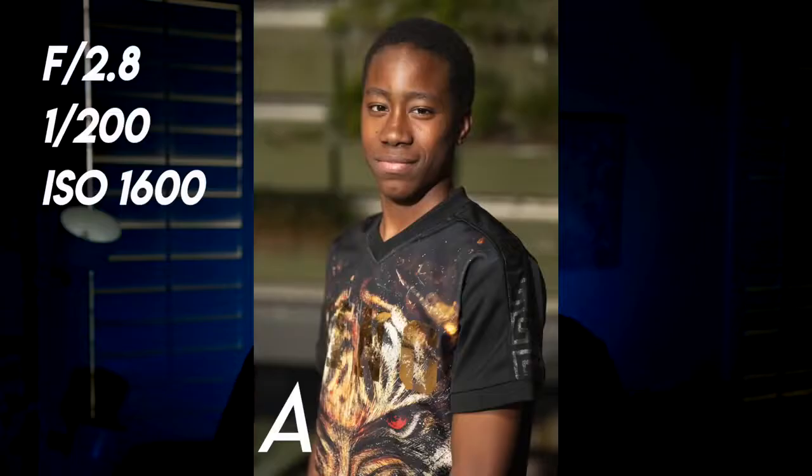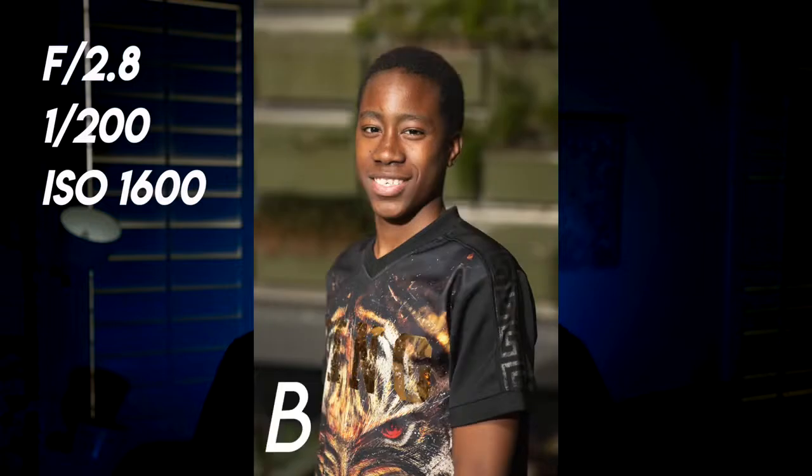And so I shot this portrait of Jerry, and he was kind enough to oblige. And so here are the portraits side by side. Can you tell which one is the 5D and which is the Canon EOS R?